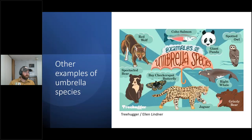So, other examples, of course: this lovely image from Tree Hugger, I think treehugger.org, gives us an idea of some different umbrella species. They don't always have to be large, charismatic species. They just have to be recognizable and important enough, and in reasonable enough shape that they need protection. And with that, you're protecting much more.